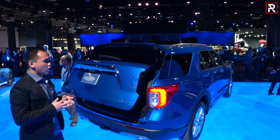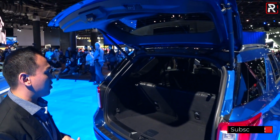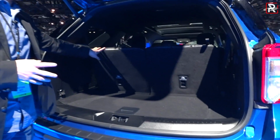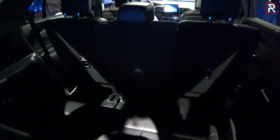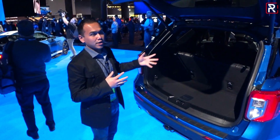Now looking at the cargo area, Ford actually made the powered tailgate standard. They said that this was the most wanted feature from their customers who bought an Explorer, and they also basically kept the cargo area very competitive. The space is around 18.1 cubic feet with the third row up. If you fold down those seats, it expands to a little over 52 cubic feet, and then if you fold down the second row as well, you're going to get around 87 cubic feet of space. So very competitive numbers. Ford has basically given us more interior space when they redesigned it to a rear drive platform.